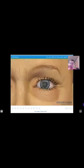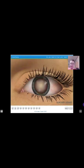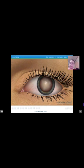We'll use a device called a speculum to hold the eye open wide during the procedure. Place the speculum for me, please.